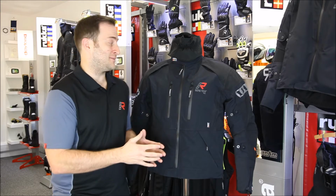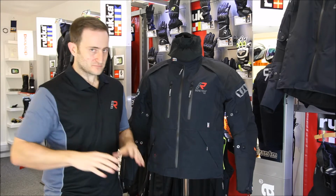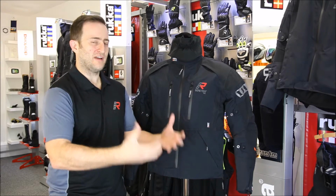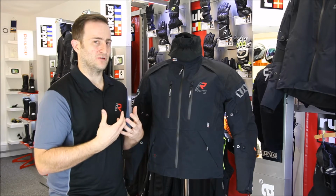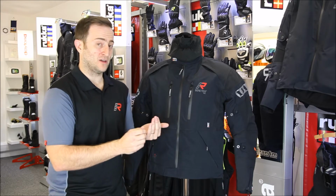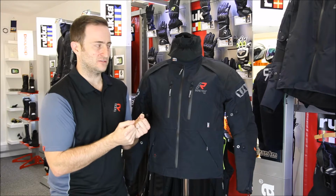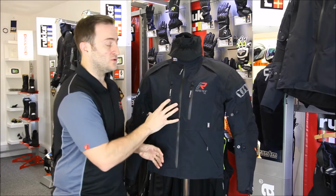The other advantage of the laminate jacket is the ventilation. Most people don't realise this, but most vents on motorcycle jackets aren't really vents at all. They'll vent, they'll hit a membrane, you're not going to get airflow through. Little tip: go into the shop, put your hand behind the vent, blow through it, and you should be able to feel the air coming through if it's a direct air vent. With all RUKKA Pro products, you know you're getting direct air vents.